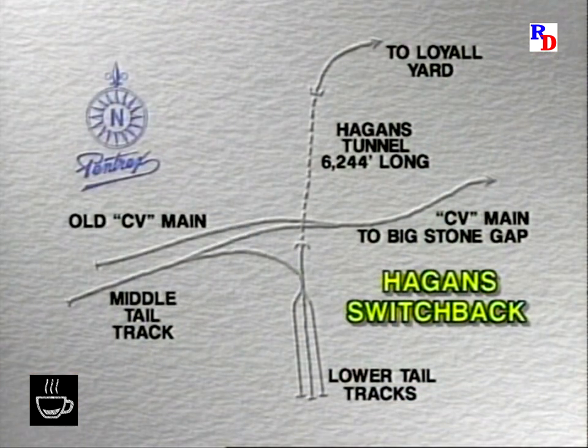Trains heading south, out the back door at Loyal, must pass through Hagen's Tunnel and over the famous switchback. The tunnel was the longest on the LNN and is 6,244 feet long. Exiting the tunnel, trains pull up into the south tail track of the switchback at Smiley.